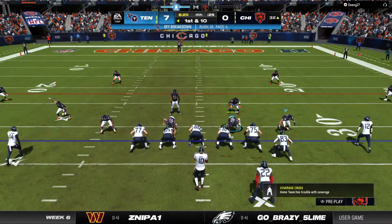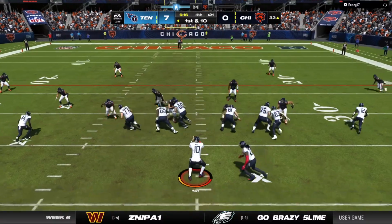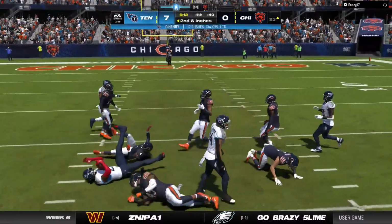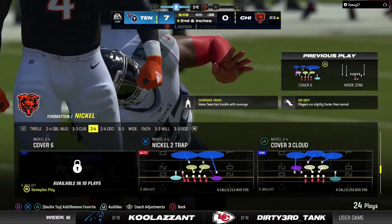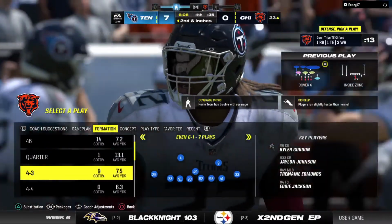So into Bear territory now. This is 1st and 10 at the 32-yard line. Henry will get it. He's been busy today. And he'll go down here right around the 23-yard line. 134 yards rushing for him now as he has been tremendous all day long.